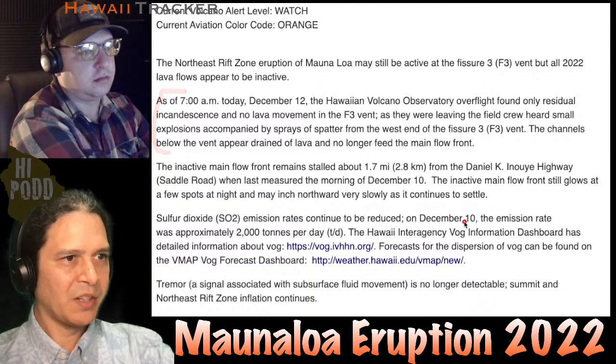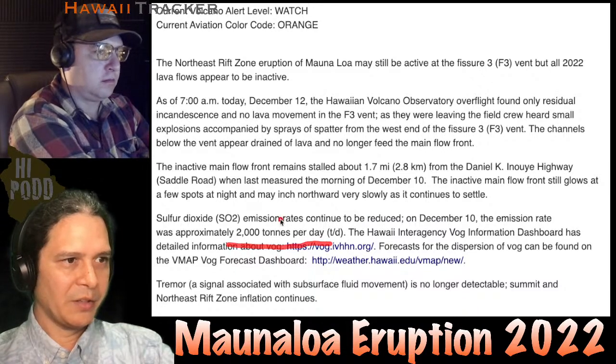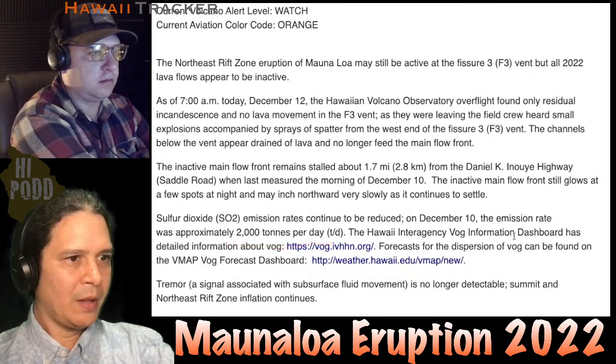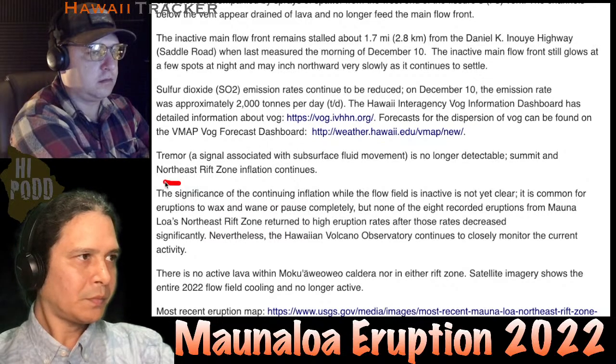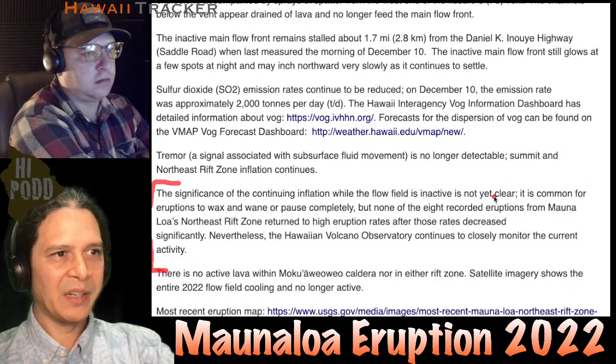SO2 rate still reduced on December 10th. It was approximately 2,000 tons per day. So there it is right there. Tremor no longer detectable. And once again, and I'll read it this time, the significance of the continuing inflation while the flow field is inactive is not yet clear.